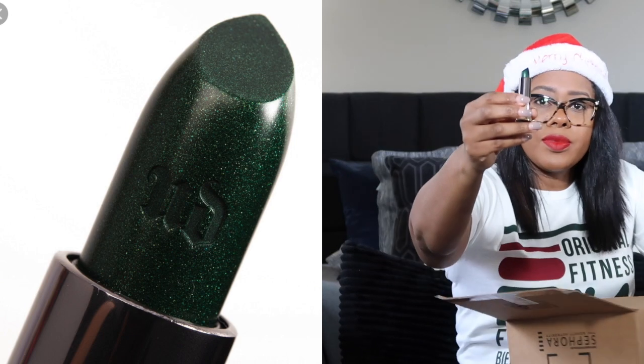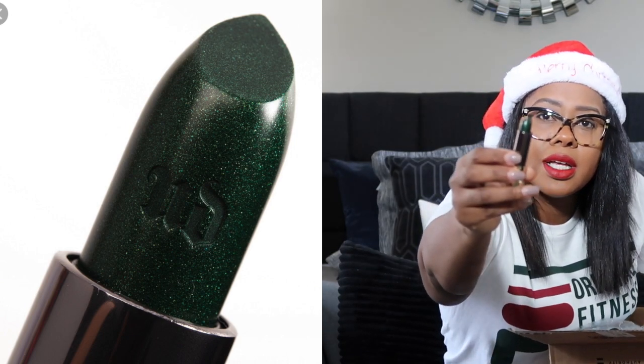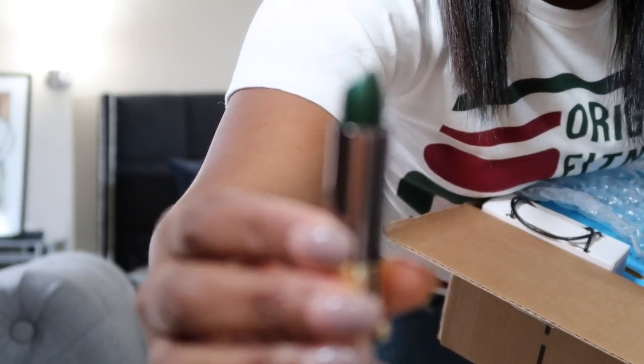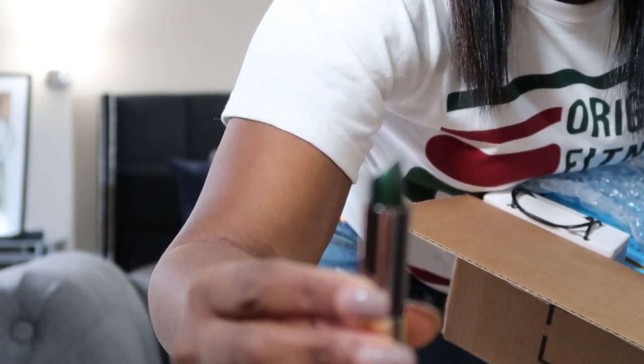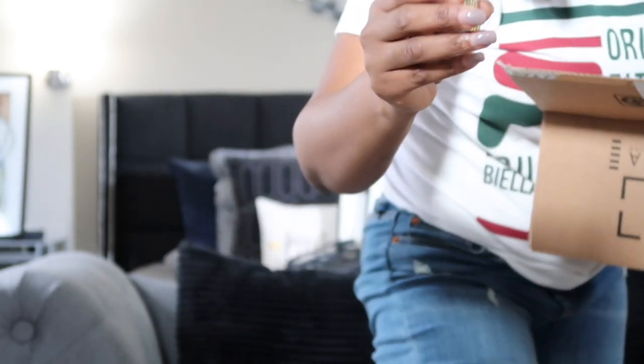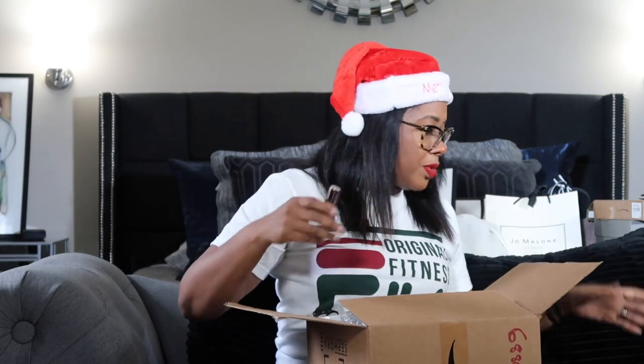So it is a beautiful green. Let me just walk over to the camera. So it's a beautiful green lipstick, you guys. I'm trying to focus in on that. So this is something I would wear on date night if I had on all black. You know, when you have on a bold lip, I usually don't do too much with my eye. That's just me. There are no rules.